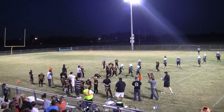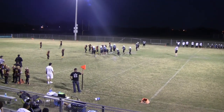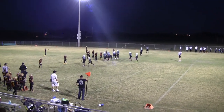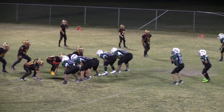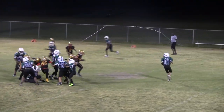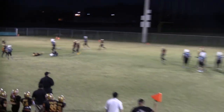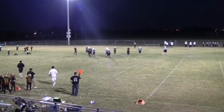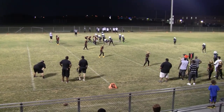No, fourth down. It's fourth and about a yard. It's fourth and 1 on the Lions' 46. Turnover on downs. First and 10 on the Lions' 46.